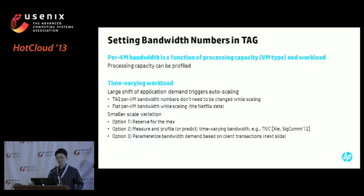Thank you for asking the question because I prepared two more slides in the backup. This is a very challenging problem. First, I believe that the per-VM bandwidth number we need to set in our TAG model is a function of two things. One is the processing capacity of the virtual machine, and the other is the workload. The processing capacity can be easily profiled, so let's ignore that for now. The workload, of course, changes as you pointed out. I believe that a large shift in the application demand should be handled by auto-scaling or flexing, by deploying more VMs or reducing the number of VMs.